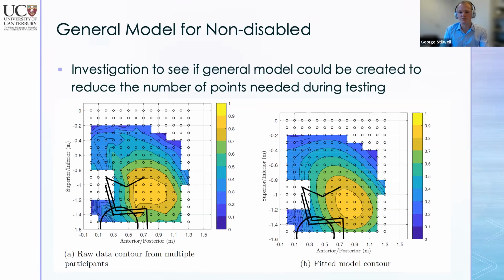But it would be something that would be really useful if you could, say, halve the number of test points that you needed to do, and then use a generalized model to work out what the points would be in between.